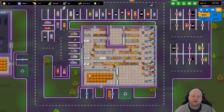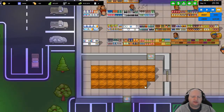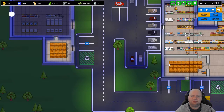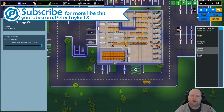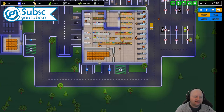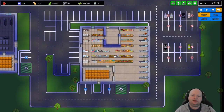I did say, why do they have these shelves set to maximums? It doesn't make sense. I mean, why would they ever be 80% and not 90, not 100? And I can't remember who it was, somebody in the comments. But someone said in the comments, maybe it's because the stock has expiry. If you have a big storeroom, then it can go off in the store. I didn't think of that.